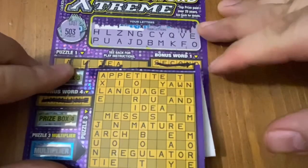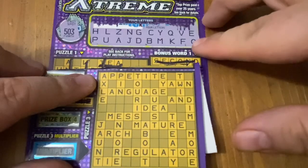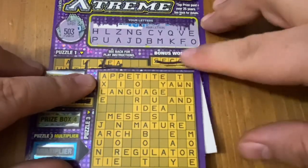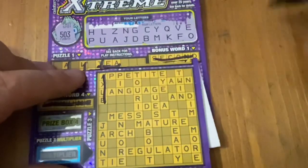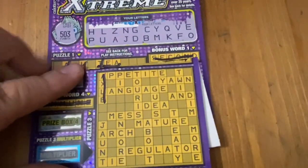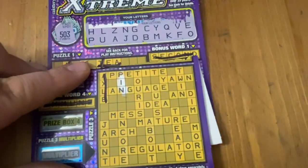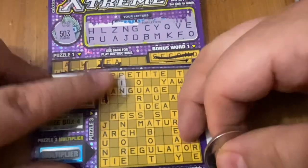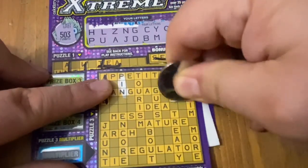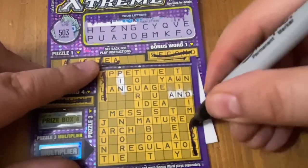What piece of the puzzle here? Do I have axle? Did it not give me an X even? Wow, it really just like gave me the worst letters, didn't it? Couldn't even give me an X for a word. That is bad. I do have pin. And I do have and. That might be it. I'm hoping I'm wrong.